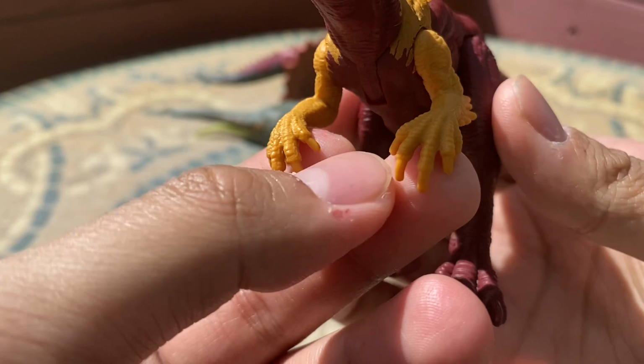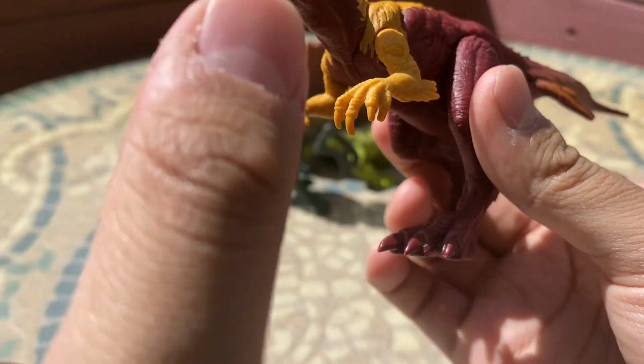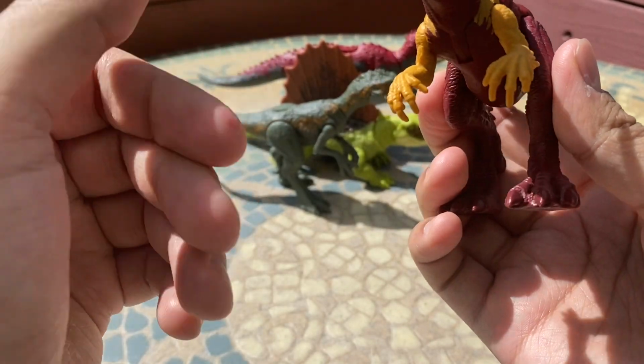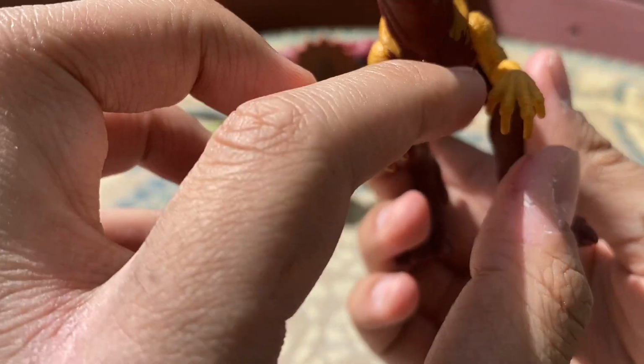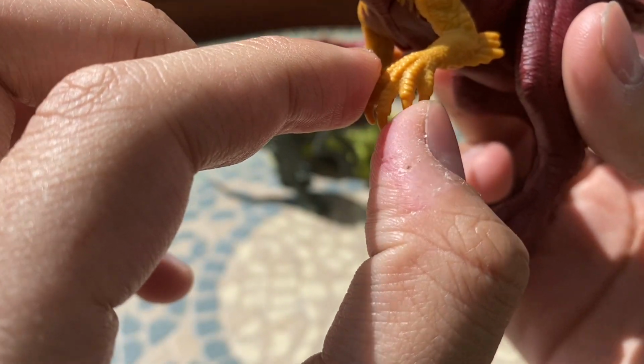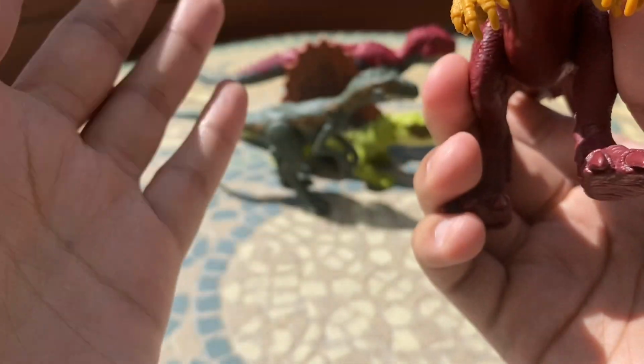And yeah, the hands are really cool. Probably one of my favorite parts of this figure as well. Mattel gave this dinosaur accurate hands for the most part, with the same amount of digits. However, the only inaccurate part is that these first three should be the only ones with claws. These two at the end should not have claws on them. They should just be tiny little nubs, or clawless little nubs.